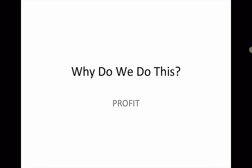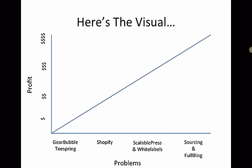The reason we do this is profit. We want to build a brand. We want to get data. We want to have our leads. We want to maybe possibly sell the thing later because it's on our own domain and we own everything in it and all the customer data. All these different things are to bring in lots of profit and money, and these are the reasons why we do it. Now, here's the visual of that 30,000 foot view as you grow.